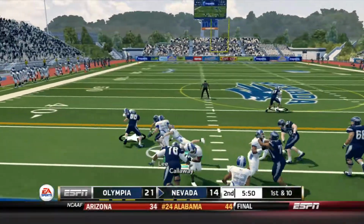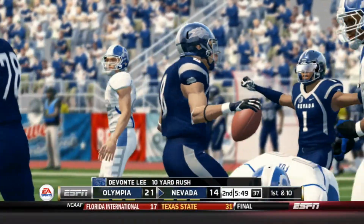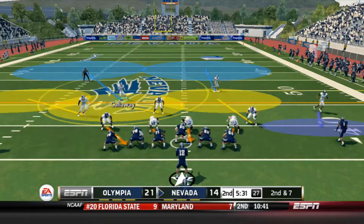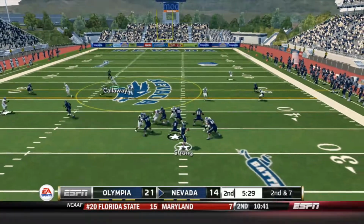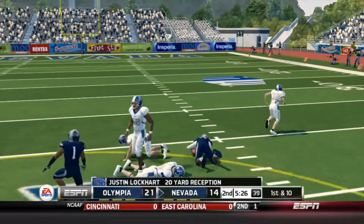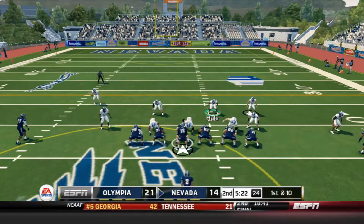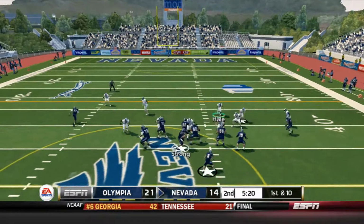Another handoff to Lee, and Lee has just been dominating us today. Devontae Lee with another first down carry, and he's up to 30 yards on just 3 carries. 2nd down and 7. Strong across the middle of the field to Lockhart. Lockhart at about the 47-yard line now has a 20-yard catch, and he's also had a pretty good day so far. 1st and 10. Strong under center.